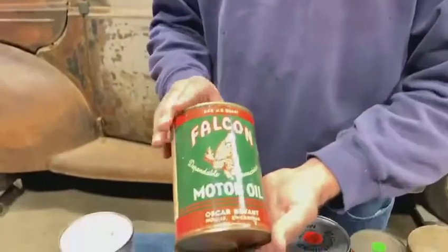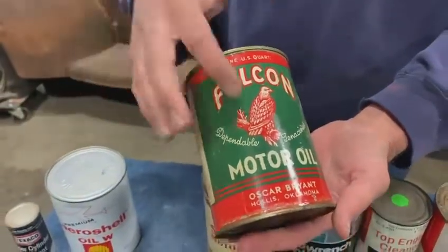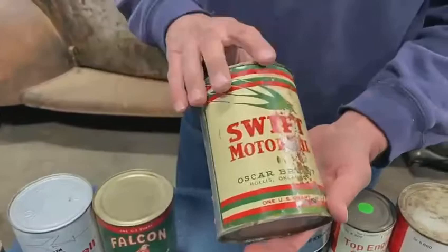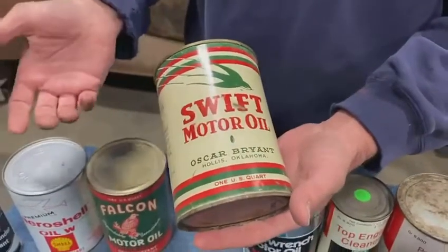Next can we've got here is a Falcon. This is an Oklahoma can. Good graphics, good colors, great looking Falcon on the front of it. Nice can. Not a hard can to find. Swift motor oil. A little better over here with the Swallow on it. Also an Oklahoma can.